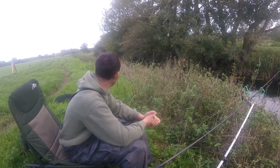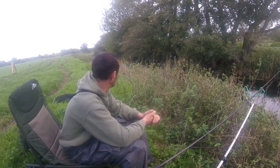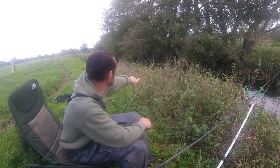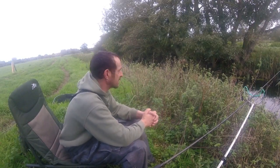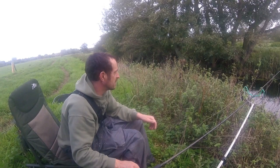Right, I've just moved up to this next area I told you about, the spinneys, and there's only really one swim worth going at, and it's this one here, along the margins. Baited it about a quarter of an hour ago. I've just dropped in there now, and just had a bite to eat.